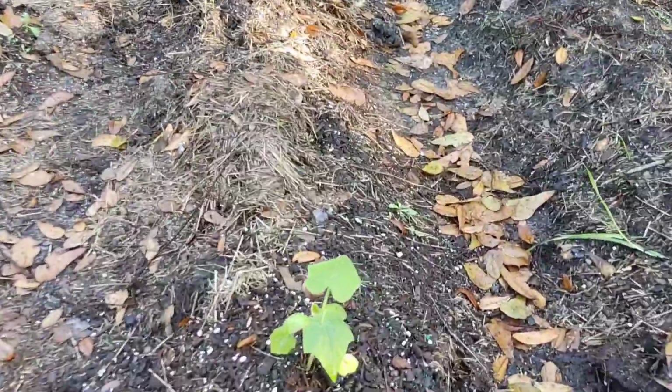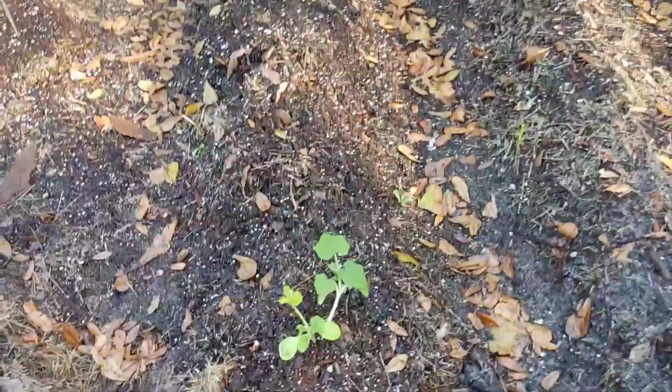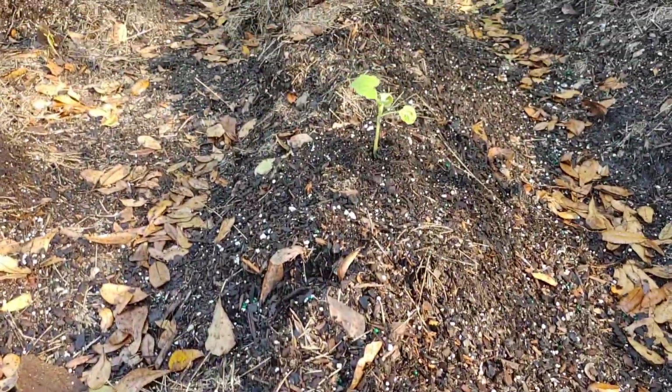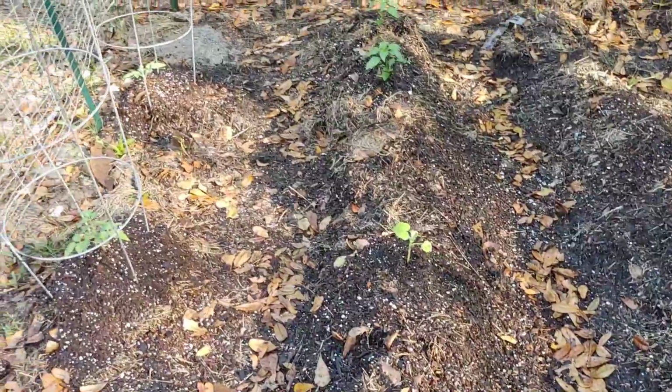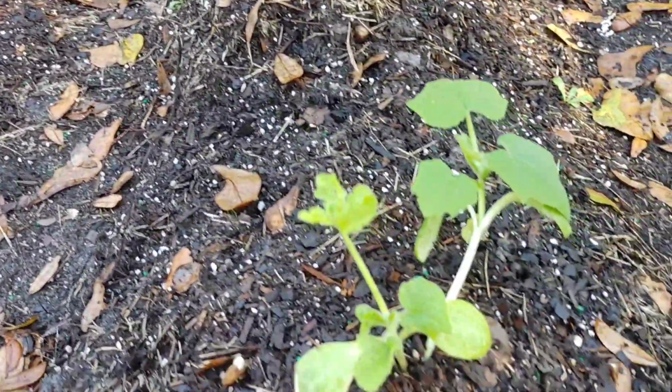I got some squash I grew from seed. My squash didn't do too good last year either, but like I said, nothing did. So there's my 3 squash, and we'll see how they do. Hopefully they'll live. And like I said, there's my tomatoes. They look good and healthy, and it's doing good so far.